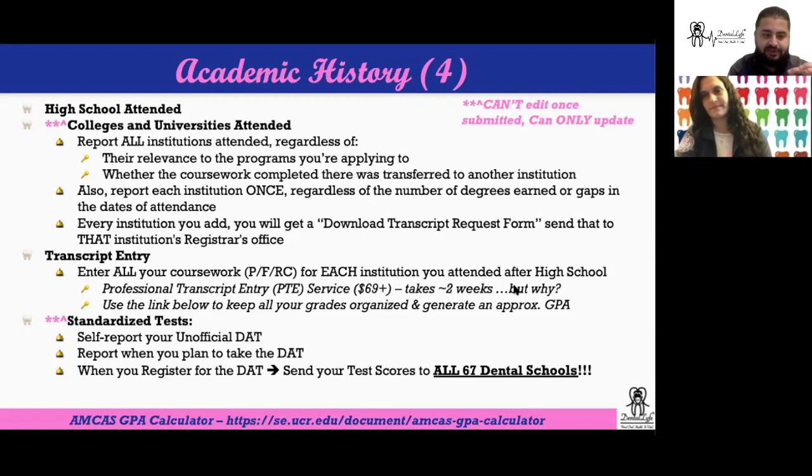Also, something that I'd like to add to the DAT is you can submit the application before taking the DAT. You just have to let the schools know and the portal know when you plan on taking the DAT. Let's say I scheduled to take it, let's say July 1st, okay? And I'm not able to take it for whatever reason. I postpone it, I need to go on the portal and then update it. And that's what I mean by you can only update certain things, you can't delete anything.